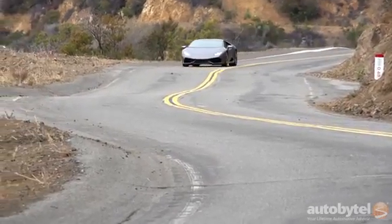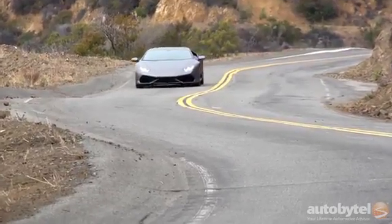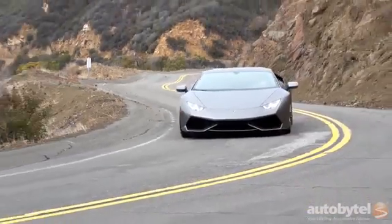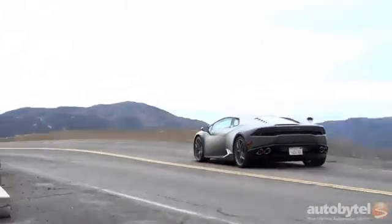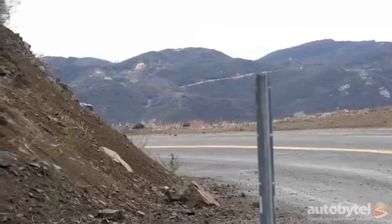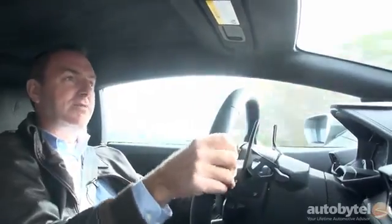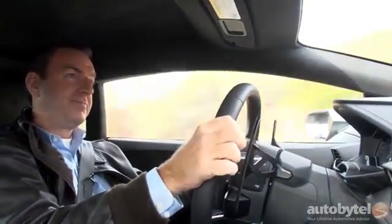So now we've got the car in its element, which is on a windy canyon road above Malibu, and it is an absolute joy to drive. Notice this thing's really a tight road, and I'm not having to move my hands nearly as much as you'd expect. The car's all-wheel drive, obviously, with a rear bias as far as the torque. It handles much like a rear-wheel drive vehicle. If I step on the throttle out of one of these corners, the back end's going to kick out, and then the front wheels are going to pull the whole thing in.